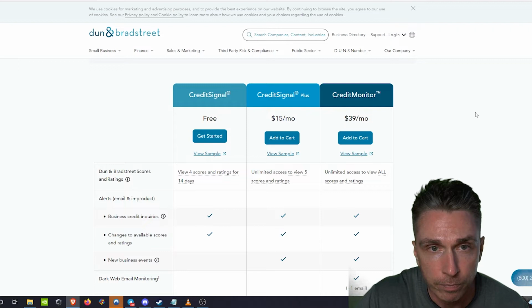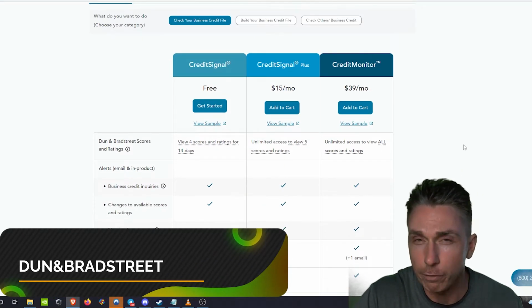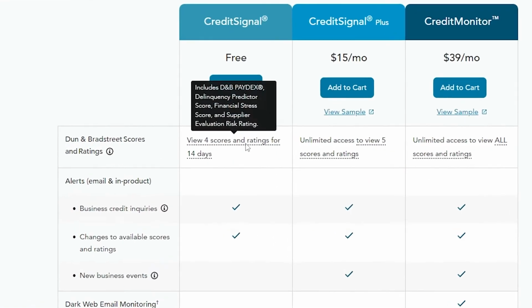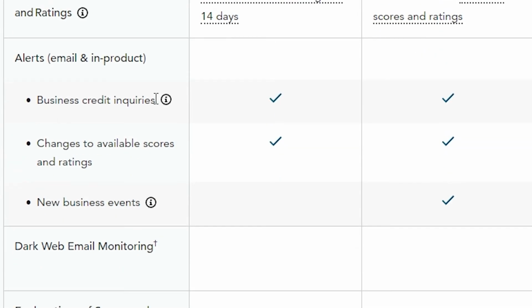Number 3, good old-fashioned Dun & Bradstreet. If you wanted to get access to this, you can do free, which just gives you basic monitoring. So I think that's this one right here. All right, so view 4 scores and ratings for 14 days, includes the Paydex, delinquency predictor score, financial stress score, and supplier evaluation risk rating. Business credit inquiries you get, changes to available scores, new business events you don't get, or any of the scoring and monitoring.